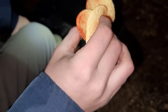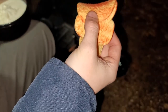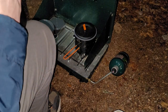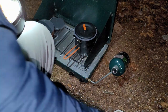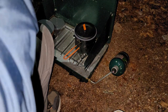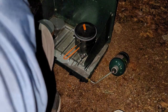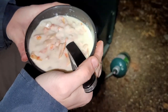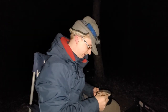And I had the bright idea of instead of using saltine crackers or the little oyster crackers, whatever you call them, I think I'm gonna break up some Pringles. Mix those all in there. Look at that color. Gonna go ahead and give it a taste test here.